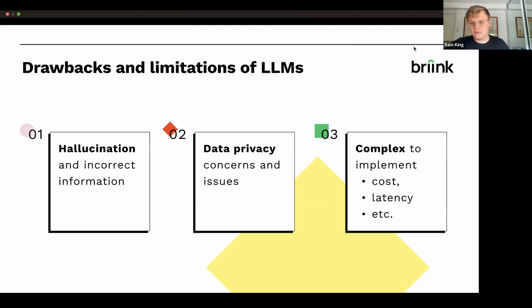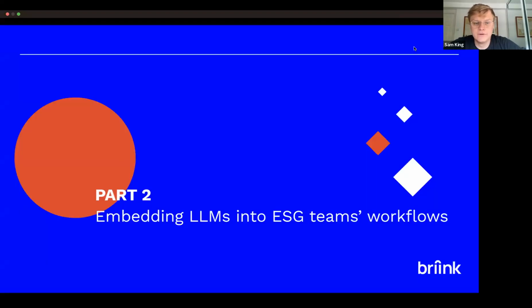And third and finally, although the iteration cycle is maybe a lot quicker, LLMs are certainly still complicated, both in terms of the cost of people and technology to develop, and also system issues such as latency of actually getting results. And in general, implementing LLMs practically into your existing systems and workflows is certainly not totally straightforward. At the end of this webinar, I want to talk a little bit about how we're addressing all three of those at Brink. But I think this is a good overview of some of the benefits and drawbacks of LLMs in general.